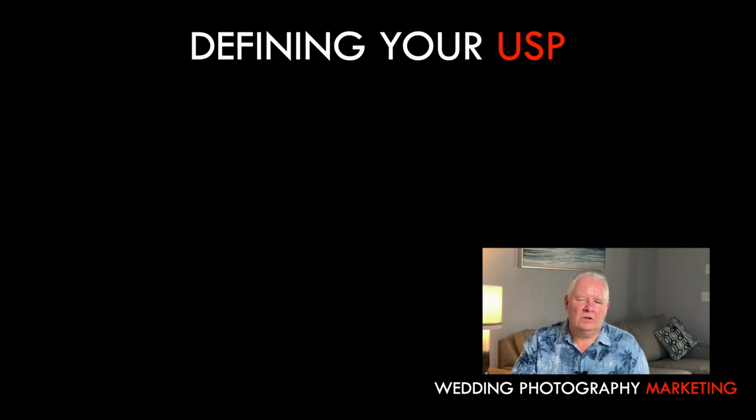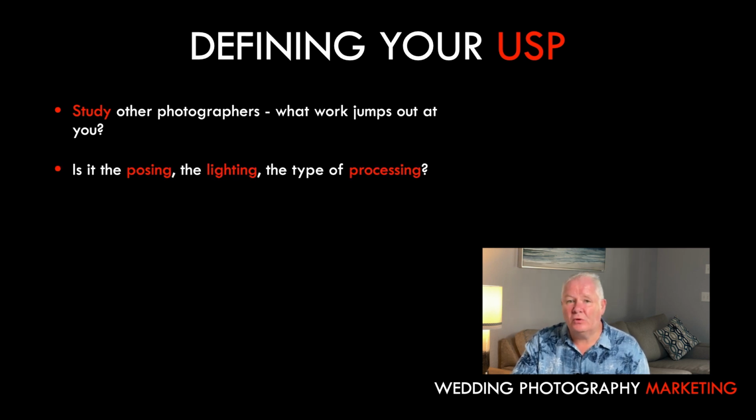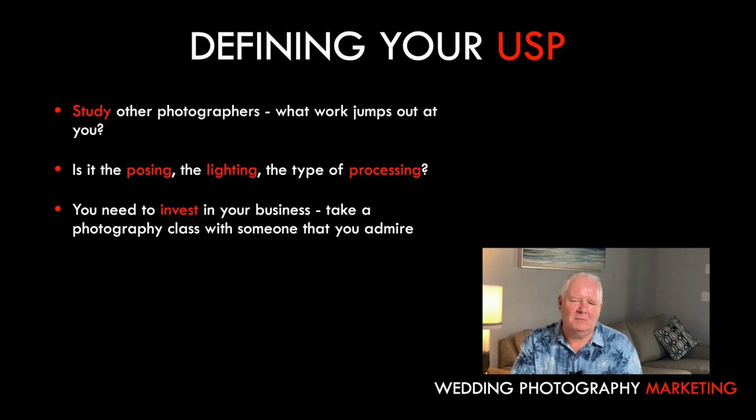Study other photographers. What work jumps out the page at you and why, right? Is it the posing? Is it the lighting? Is it the type of processing? It can be something as simple as that. You may have a particular processing style. That's part of your USP. So you need to invest in your business. Take a class with somebody you admire.